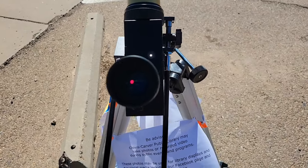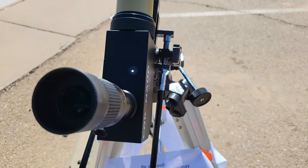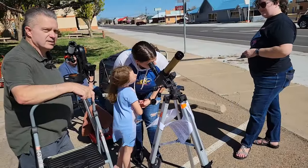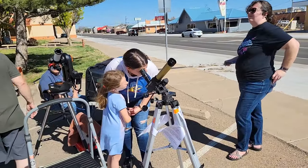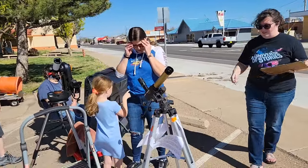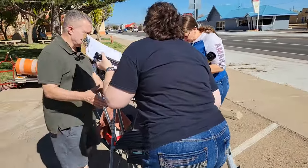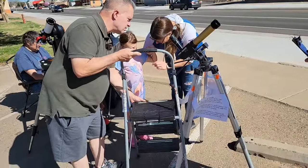I'm going to try to get a video of the sun through this manual scope, so we'll see what we can do. There it is. That's probably about the best I can do. It's hard to keep the camera aligned with the telescope lens. The same mother and her daughter are also getting a view in the manual scope. Now her daughter is going to get her own view.